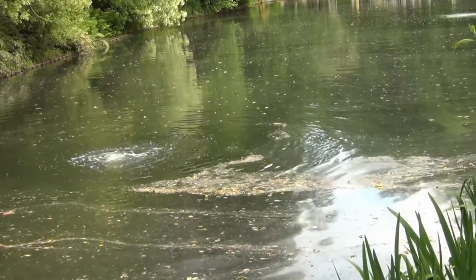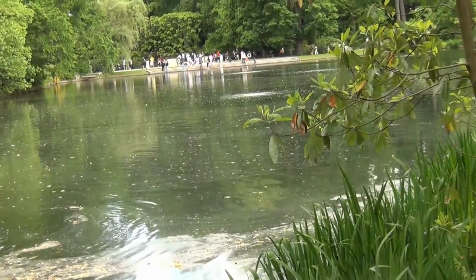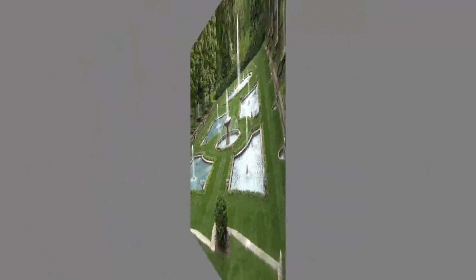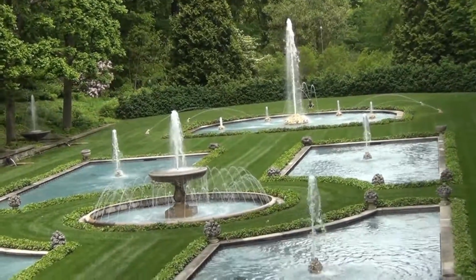These bubblers try to add oxygen to this pond. Is this where the water lilies are? The Italian gardens, yeah. It's for the blue fairy.